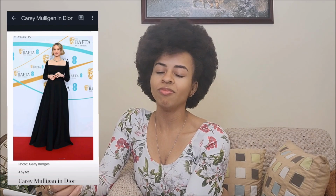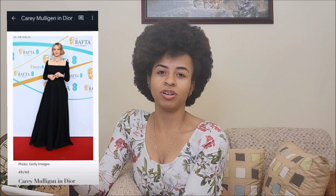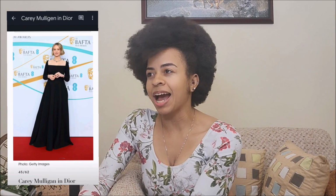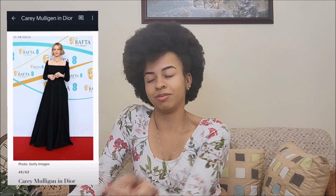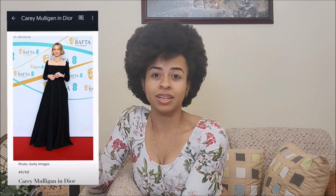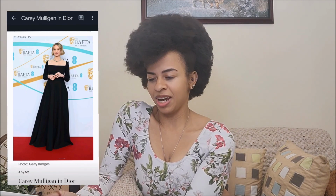Now, Carey Mulligan in Dior. She looks like the other Berlin girl. And the thing is I really like Dior. And then, you hear about them not crediting artists. But you hear they have such good customer service. They have really nice quality. But what they put on the red carpet sometimes is concerning. Carey looks very nice, but she also looks like the other Berlin girl.